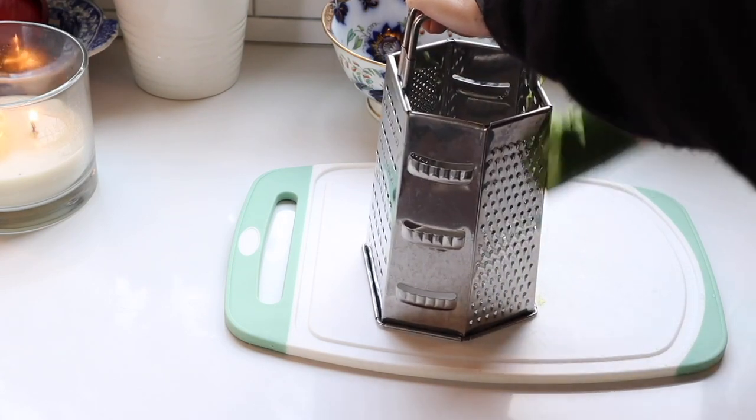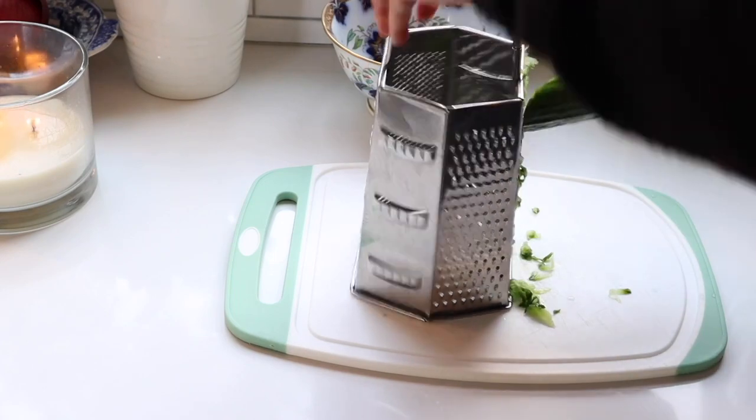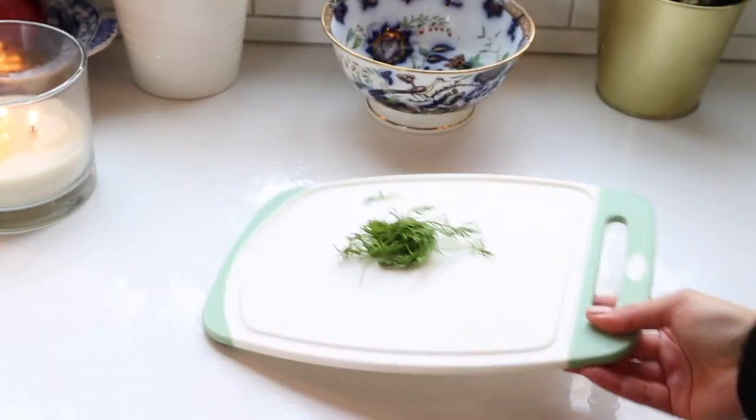So normally when I do my salmon Wellington, I'll put cream spinach in the parcel with the salmon wrapped in puff pastry, but this is a different way to do it. This is better for spring, summer, because it has a very light texture to it, this sauce. It's not as heavy as cream spinach. So I'm going to take one cucumber and shred it up, and I take some fresh dill and chop that up as well.